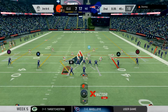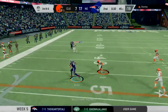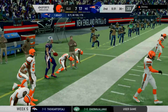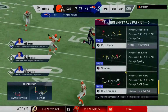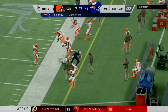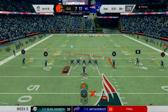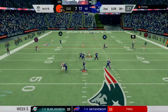From the gun, Brady. He's got Burton here. 17 yards there for the Patriots as they've got themselves a 1st down. They really love to get him into one-on-one opportunities, and this is one way. Work him out of the slot and create a mismatch. Who's going to cover him? Corner, safety, linebacker? He's got a way to beat all of those positions.